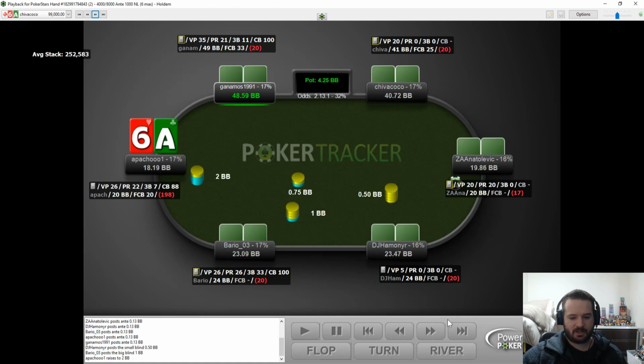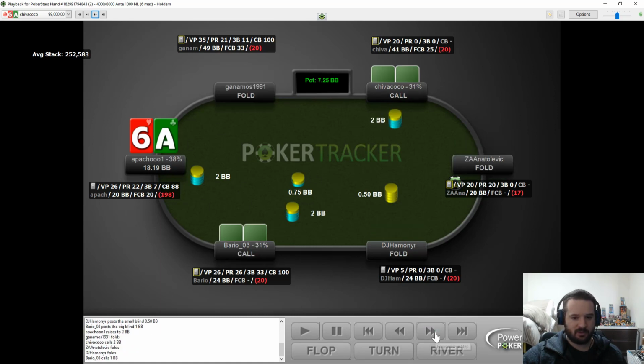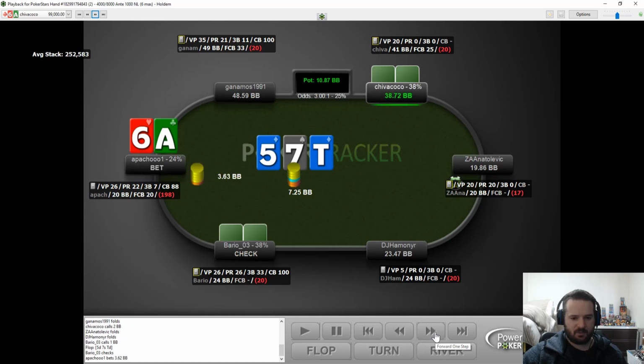Ace-6 off here under the gun is actually going to be a fold. All of our ace-x suiteds get opened, but the ace-6 off is one that we're not going to play. We get this flop with 2 guys left to act. This is not a good board for us. This is not a good hand for this board. We do have a backdoor straight, but that's not enough here for us to want to be betting. We're just giving up here always.